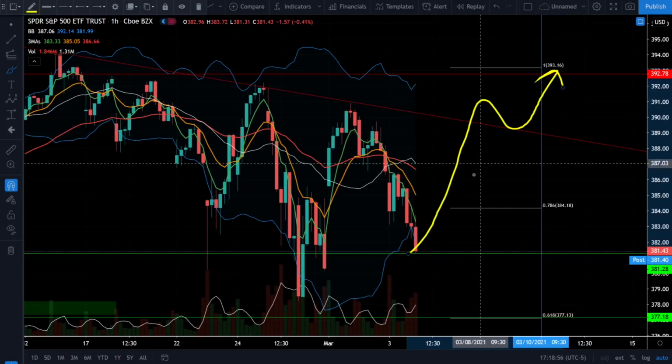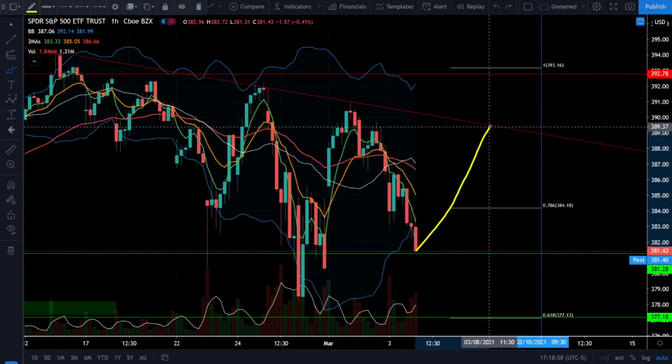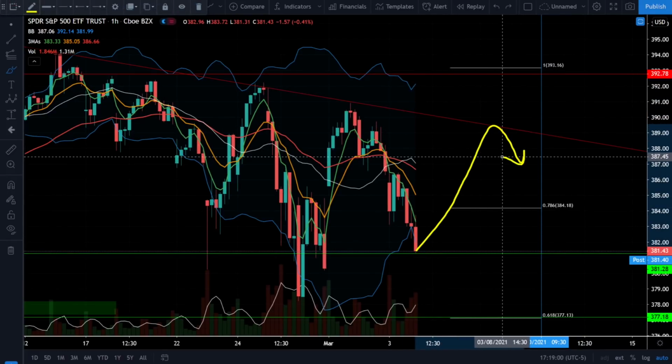If we fail to break out of that resistance and we come up to here and get rejected, we could start heading back lower and things could start getting more bearish in the stock market. So that resistance trend line is going to be very key because it's going to tell us whether the market is going back into a bull market or whether it's going to remain in a bear market.